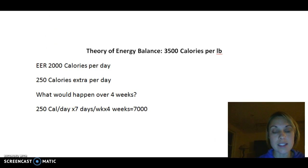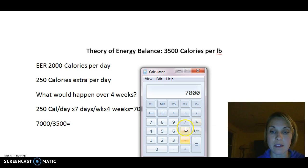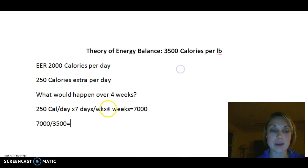So let's think about what would happen if I consumed this over 4 weeks. I would net gain 7,000 calories. So if there's 3,500 calories in a pound, what I would do next is take 7,000 calories and divide it by 3,500 to see how many pounds I would gain. So I take 7,000 and divide it by 3,500, and I get 2. Right? So here are 2 pounds gained in 1 month.